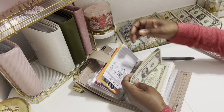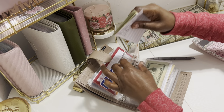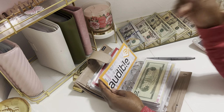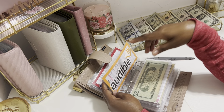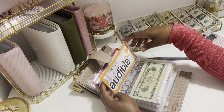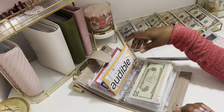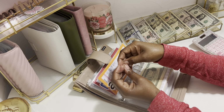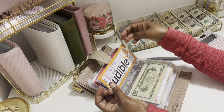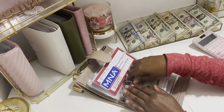I haven't done my bill calendar for December yet. When I do it, I'm gonna drop the amount that I'm putting in every month for Audible, because I think my payment is $16 every month. And I have 118 in here. So I'm way beyond how many months. So I think my bill calendar for December, I'm gonna probably drop this down from 20 to maybe like $5.